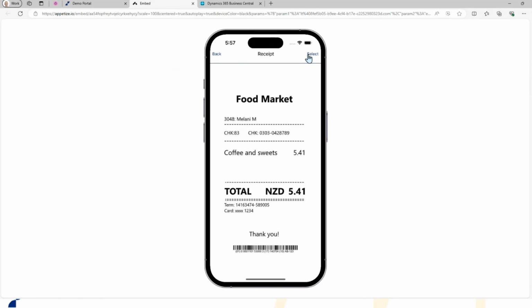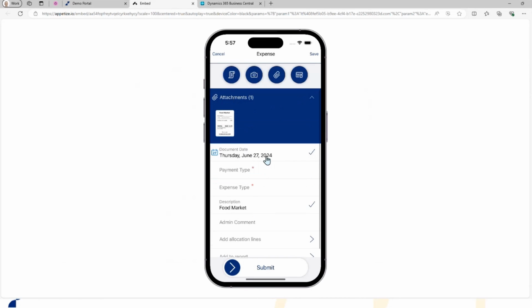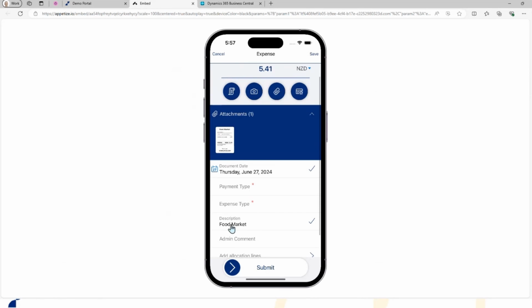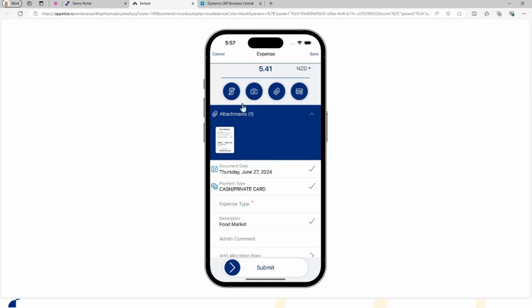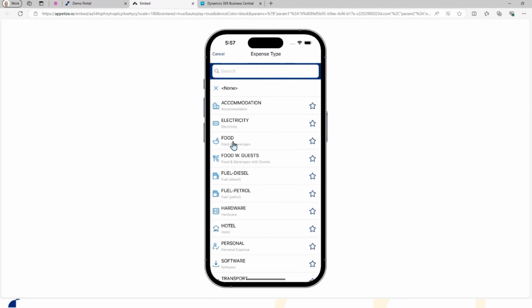So if I select this one, we'll see that it sits up here and it goes scanning. And it's scanned and it's found the $5.41. It's found the New Zealand dollars. And if I scroll up here, it's found a description, put food market in there, but it doesn't yet know what payment type I used for this. So I'm going to tell it that was my cash private card. So I want to be reimbursed for this one. And I'm going to tell it that this was food.